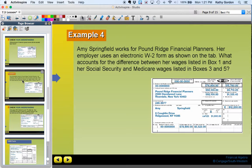It says Amy Springfield works at Pound Ridge Financial Planners. Her employer uses an electronic W-2 form as shown here. What accounts for the difference between her wages listed in box 1 and her Social Security and Medicare wages listed in boxes 3 and 5?